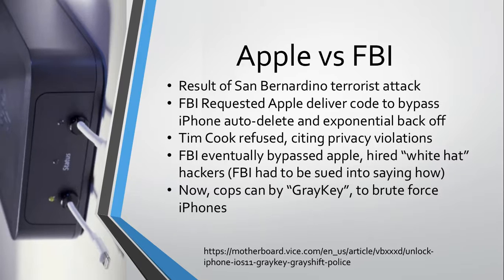And we've seen derivative works of what they did these days on something called a GrayKey, which is the device on the left that, basically, is a brute force box. You plug your iPhone into it, and within 20 minutes it will have given you access. It'll bypass the password on the iPhone.